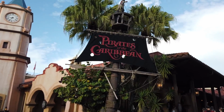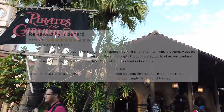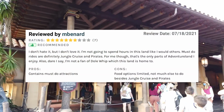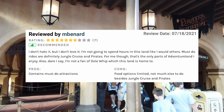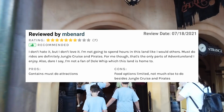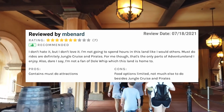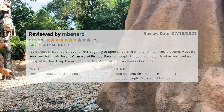Well, not everyone who reviewed this land loves it as much as our staff. A reviewer named M. Bernard explained, I don't hate it, but I don't love it. I'm not going to spend hours in this land like I would others. Must-do rides are definitely Jungle Cruise and Pirates. For me, though, that's the only parts of Adventureland I enjoy. Also, dare I say, I'm not a fan of Dole Whip.